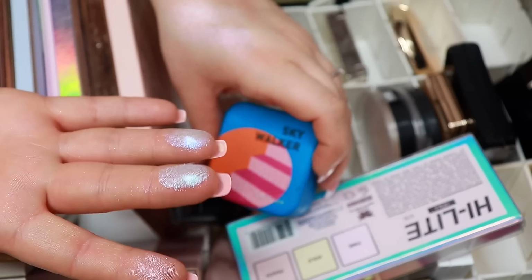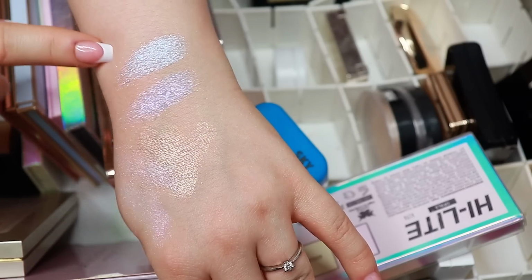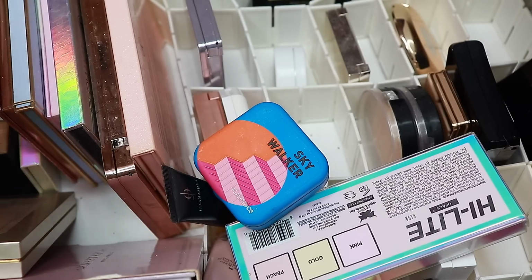So Skywalker and Moon Cruiser. So here you have Skywalker and Moon Cruiser, and they are both absolutely amazing, and they don't leave a cast on your face.